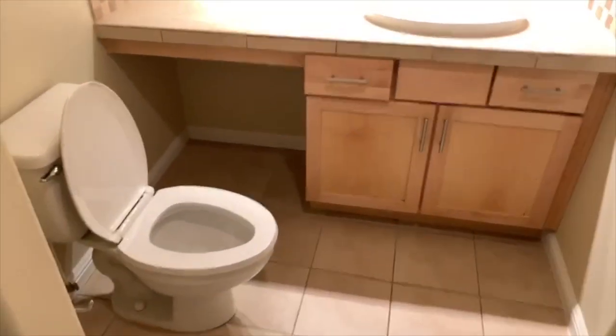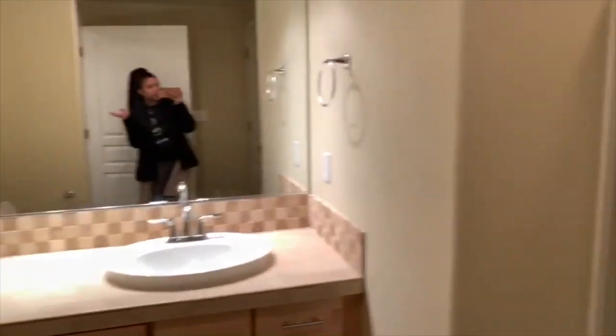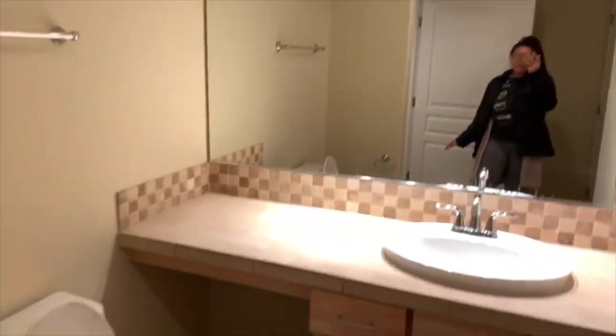So here is the guest bathroom slash Tayshia's main bathroom, I guess you can say, because her bedroom's right across from it. So it's a really good size. It's a decent size in here. I don't really like the shower because it makes me feel kind of claustrophobic.